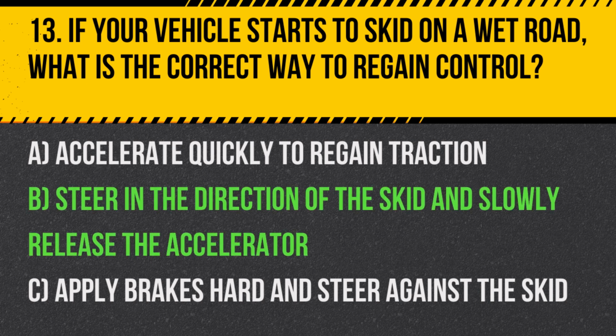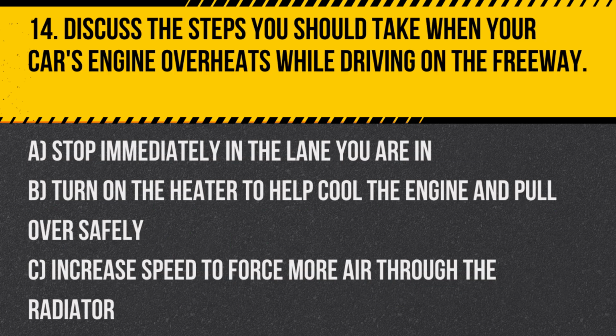Answer: B. Steer in the direction of the skid and slowly release the accelerator. This helps regain control of the vehicle. Question 14. Discuss the steps you should take when your car's engine overheats while driving on the freeway.